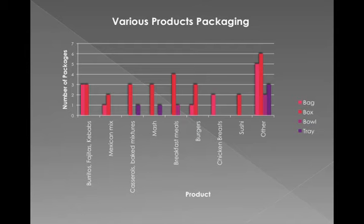Here are some of the other just random products that I evaluated. Everything from burritos to sushi to burgers. There were even some breakfast meals. A lot of those breakfast meals liked to use boxes, but there was one that used a bowl. And you can also see that the casseroles and the mash and stuff used trays.